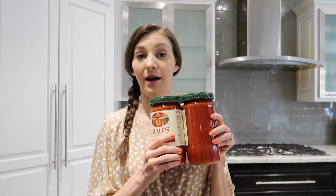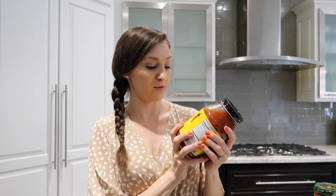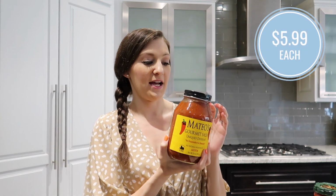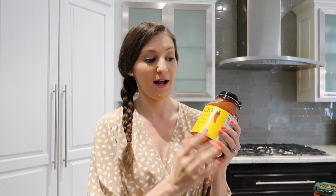So I got not just 2, but 4. We had none, and that's always something I like to have in the pantry. Another thing that I got multiple of, the Mateo's salsa. It says that this is medium spice. And salsa is another thing we always like to have. We have salsa on eggs. I make a lot of Mexican style meals that we like to have salsa on. So I got 2 of these. We're completely out of salsa.